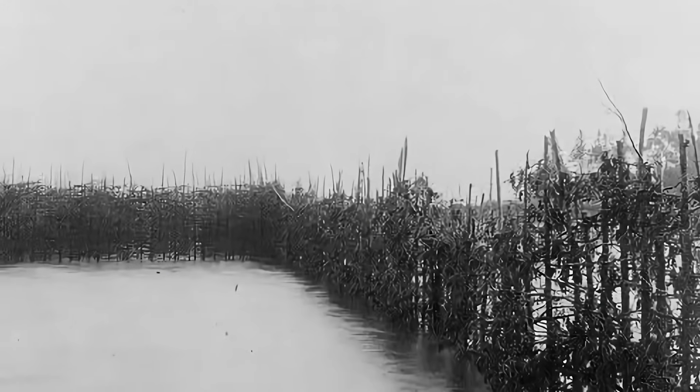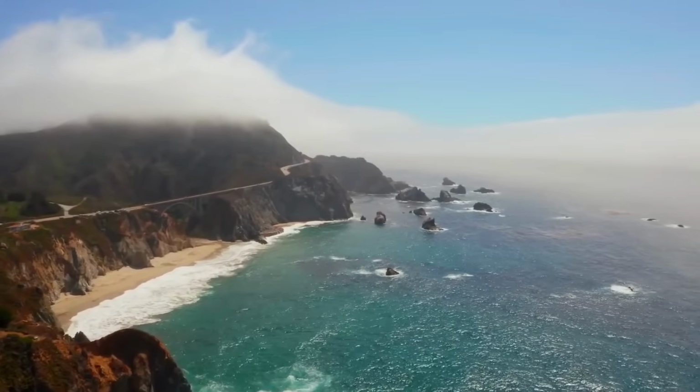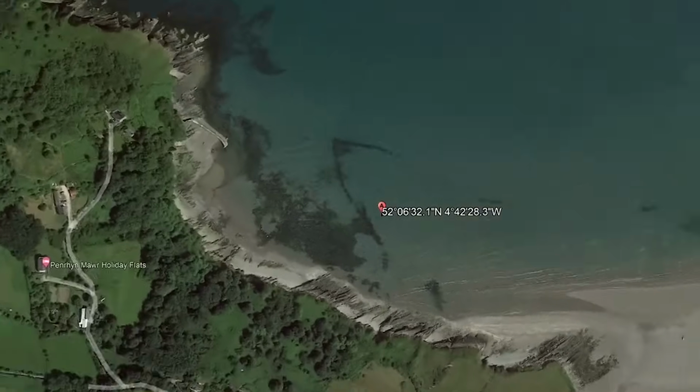Fish weirs were common in Britain at the time, and they were so effective that they were banned in rivers because they threatened the fish supply. But the ban didn't include coastal waters, so people built the traps there. The fish weir at Poppet Sands is believed to be one of the biggest structures of its kind.